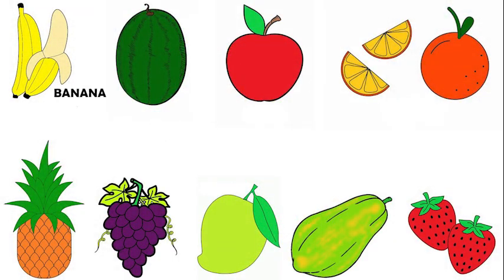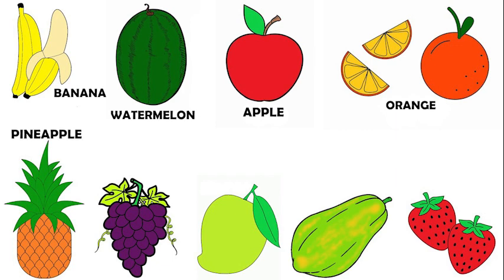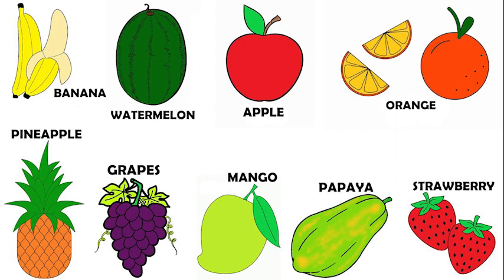Banana, watermelon, apple, orange, pineapple, grapes, mango, papaya, strawberry. That's all. Those are fruits.